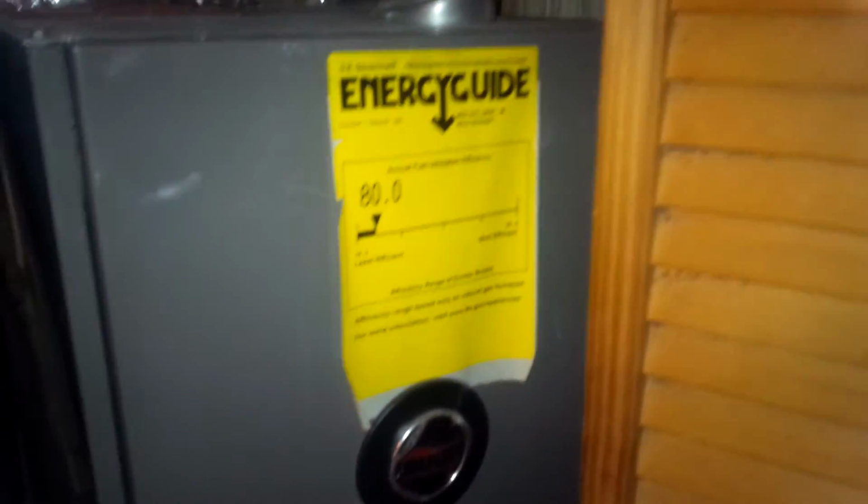You have your HVAC unit. It's also in pretty good condition. It's by Rudd. They're not a well-known company, but again, it looks like a newer unit. I don't think you should have anything to worry about. This all will get tested by your home inspector if you decide to buy this property.